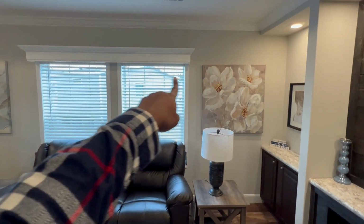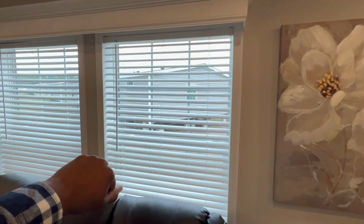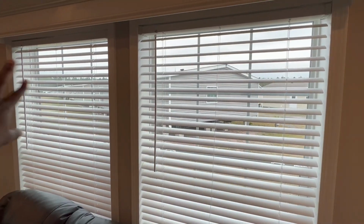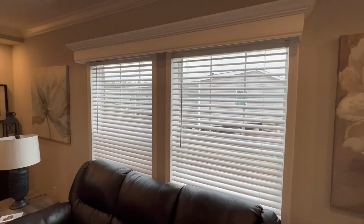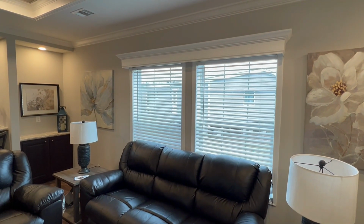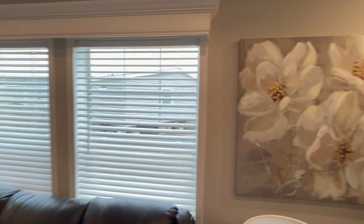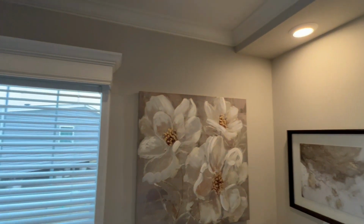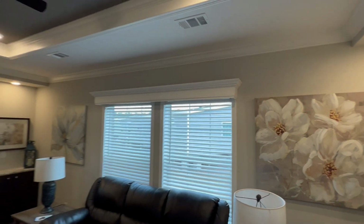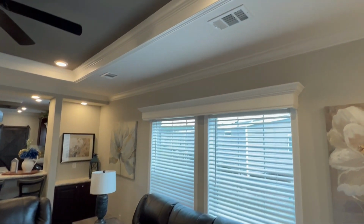You'll have these window treatments right here in the windows. That gives a very custom feel. All you have to do is add some curtains and you'll be good to go. But me personally, I'll do it either way. I could do curtains or not add curtains. This is really nice, you guys. Now, of course, you would have your air vents in the ceiling throughout the home, as you would see right there.